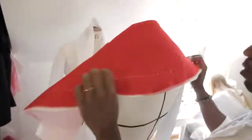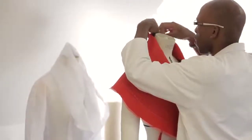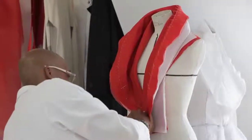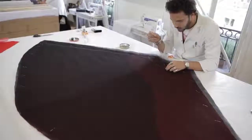The collar interface with triple organza will now be shaped on the dummy. Here we can see three layers of fabric, but a total of five will be needed to craft the collar. Silk thigh on top, simple organza to add texture to the thigh, triple organza to provide the shape, then another layer of simple organza and a final piece of silk thigh on the underside of the collar.